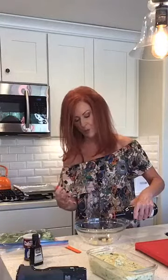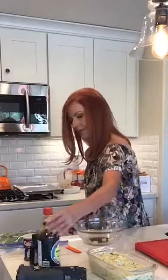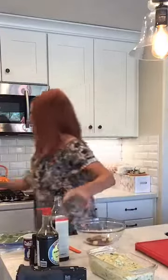Okay, so now I'm going to do a broccoli. I have fresh broccoli right here, all cleaned and ready. And I'm going to add a little soy sauce. I'm just making this one up. See, I feel much more comfortable when I do not have to follow a recipe. So soy, some fish sauce, a little dab of that. I'm going to put some sesame oil in.